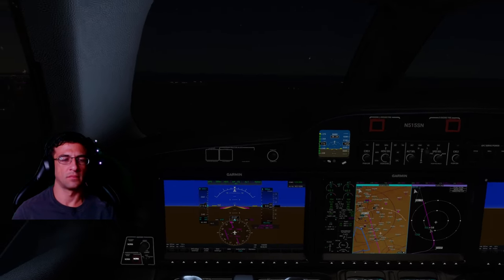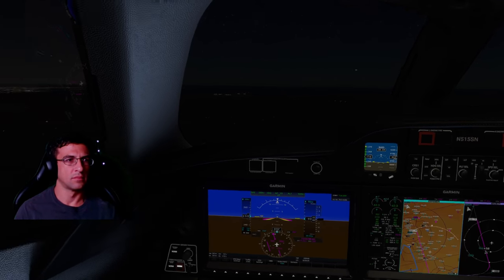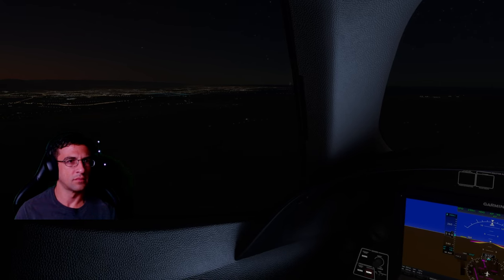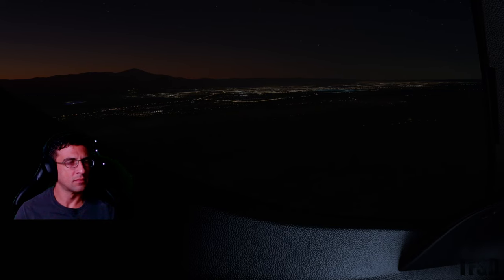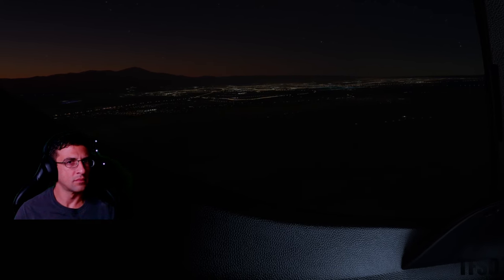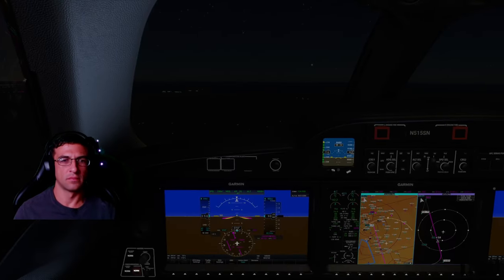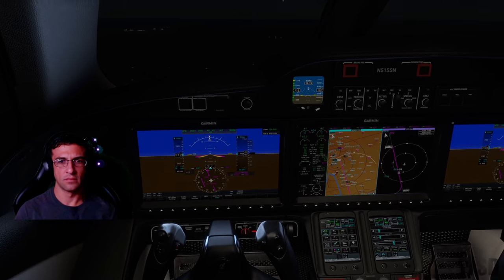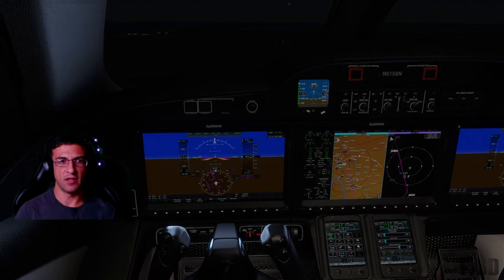Club 341, traffic 11 o'clock, correction, 1 o'clock, 4 miles. It's that same 737 on the visual for 17 left. In sight, Club 341 flight. Club 341, flight of 2, maintain visual separation from that traffic. Contact Springs Tower, 119.9. Maintain visual separation, 119.9, Club 341 flight. 119.9 for Tower, our next frequency, I've got that in there on standby.